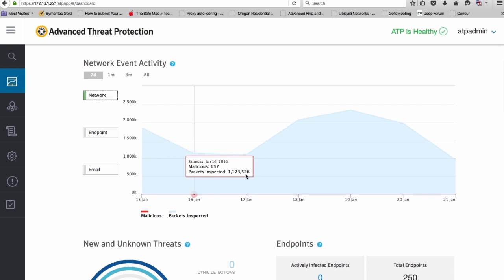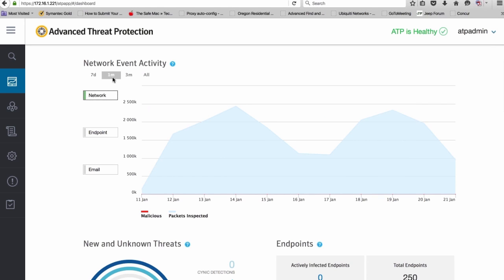You can actually go in and look at how much total traffic there was, what traffic was going on, and how many of those received packets were malicious. You can also adjust your view wherever you want, from a 7-day, 1 minute, or 3 minute view, or you can break it down and say you want to look at all traffic on there.